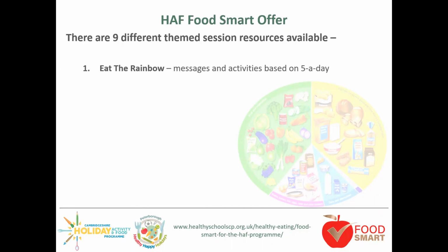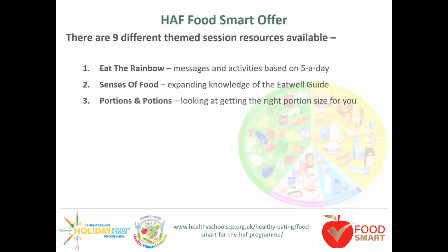So the first theme is around eating the rainbow. So messages and activities based on 5 a day and eating different coloured foods, particularly fruit and veg. Then we've got the senses of food. So this is expanding knowledge of the Eat Well Guide and exploring through sensory tasting, a really good one for young people or children who don't like tasting new foods or maybe have sensory issues or SEND needs. Portions and Potions looks at getting the right portion size for you, not just in food, but in our drinks as well. You Are What You Eat is all about the understanding of the impact of processed foods and how that message is both true and false, but that you're in control.